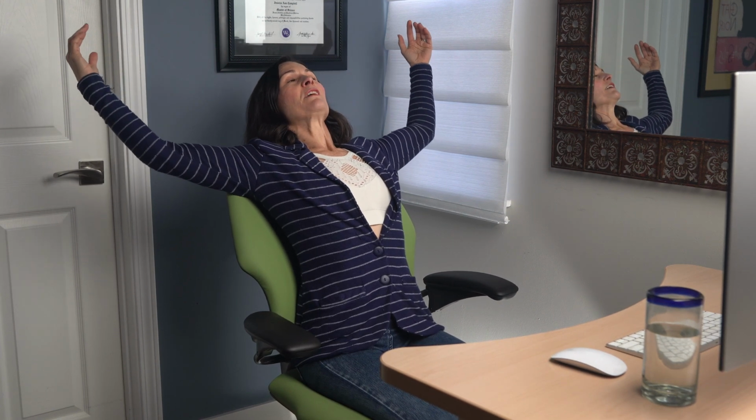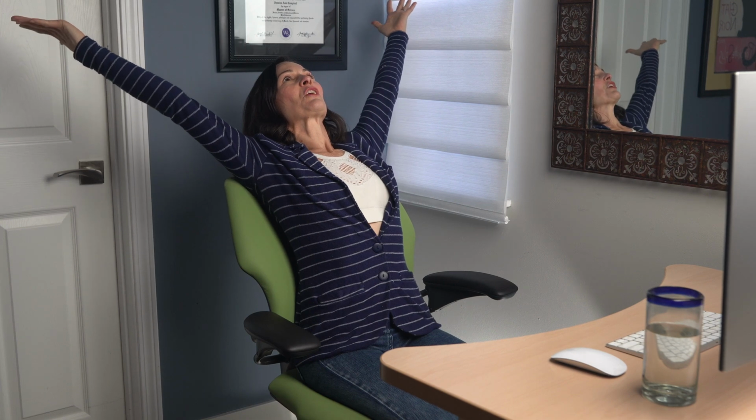So make sure your feet are planted down, sit up nice and tall, and you want to lean up and back in your chair. It will give as much support as you need. If you feel like it, you can stretch the arms up. If it's just too much on your neck, interlace your fingers right behind the head to give a little bit more support. But you want to try to hold this for a minute.